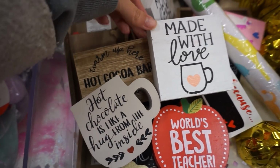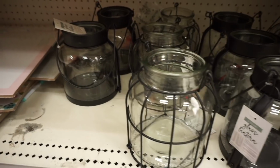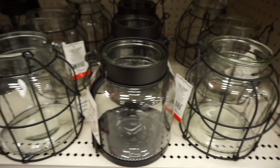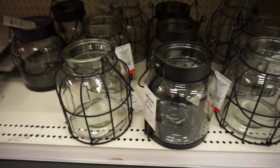I am so excited because I'm having such good luck today finding everything I came here for. I thought these glass lanterns were so pretty and they are $5 each, so depending on the style you're going for, can't go wrong, guys. They have such great stuff for spring and Valentine's Day so far.